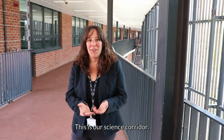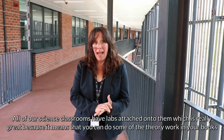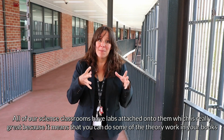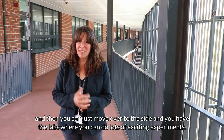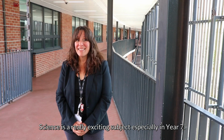So this is our science corridor, and our science classrooms all have labs attached onto them, which is really great because it means that you can do some of the theory work in your books, and then you can just move over to the side and you have the labs where you can do lots of exciting experiments. So science is a really, really exciting subject, especially in Year 7.